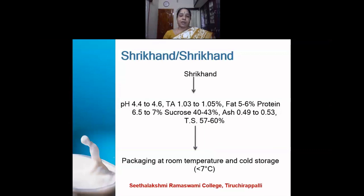Total acidity is 1 to 1.5. Protein is 6.5 to 7. Sucrose 40 to 43%. The mineral content, ash content, is 0.49 to 0.53. Total solids 57 to 60%. It can be packed at room temperature and it has to be stored at low temperature, cold storage, where the temperature should be less than 7 degrees centigrade.